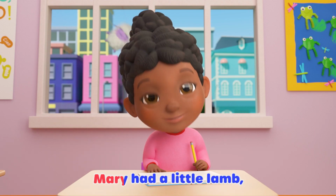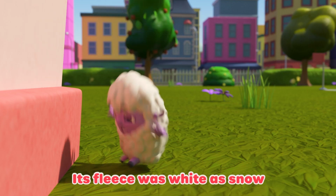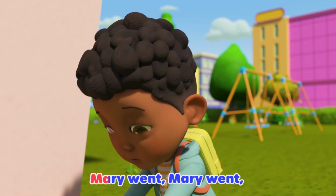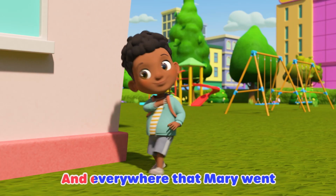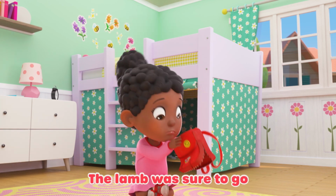Fleece as white as snow. And everywhere that Mary went, Mary went, Mary went. Everywhere that Mary went, the lamb was sure to go.